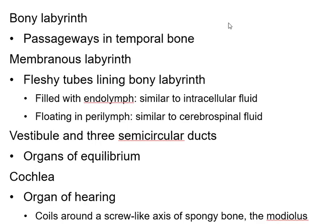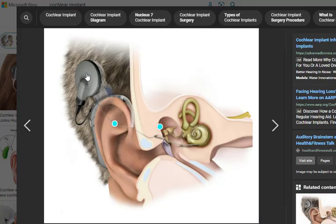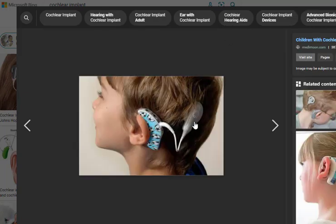You may have heard about cochlear implants bringing sound to children who have been deaf. Here's a child who's had a cochlear implant, but you have to be very careful because you actually have to do surgery to attach this through the skull. So the child has to be careful if they're playing sports that they don't knock this off. Here's showing where it's connected through the skull and down into and around the cochlea.